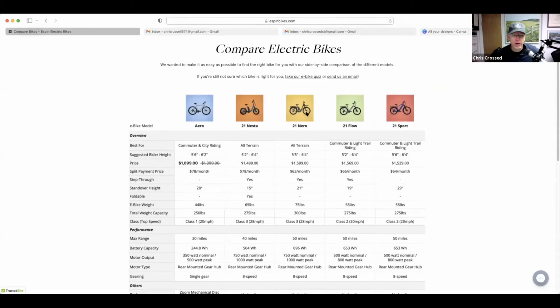The Nero is their all-terrain bike, kind of similar to maybe a Rad Rover, for example. 26 by 4 inch tires, good for people who are 5'5" to 6'4". That one is $15.99 is their price. It weighs 75 pounds, with a total weight capacity of 300 pounds or less. The Flow and the Sport are basically the same bike, just the Flow is the step through and the Sport is the high step or mid step, if you will.